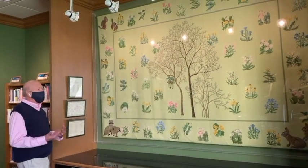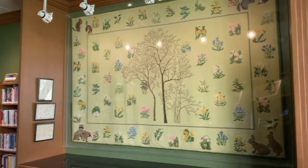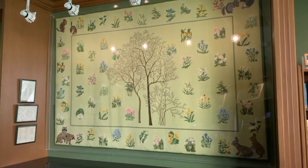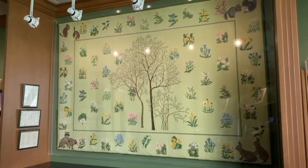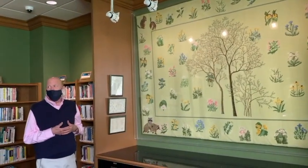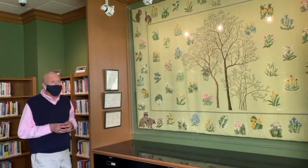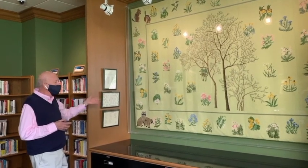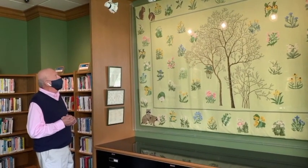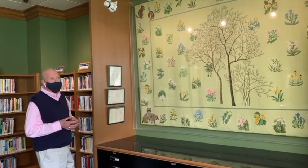And so it's an idea of when this building was being expanded, that the women of the community got together to celebrate this room, which was originally a garden room. This was for books about gardens and things. So this is a remnant of it. It's really a wonderful work of art, and a tapestry that is memorable.